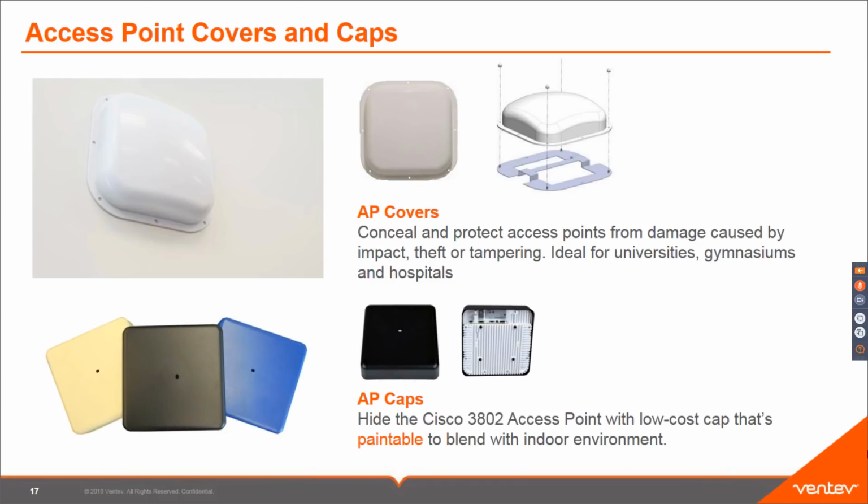I've deployed these with customers in auditoriums. I've deployed them outdoors. I've deployed them in gymnasiums. They're very popular. Every time a K through 12 customer calls and they want to protect that access point in a gymnasium, kids think of these things as target practice sometimes. So it's a great way to protect and also conceal the access point. You can also paint these covers with non-metallic paint.